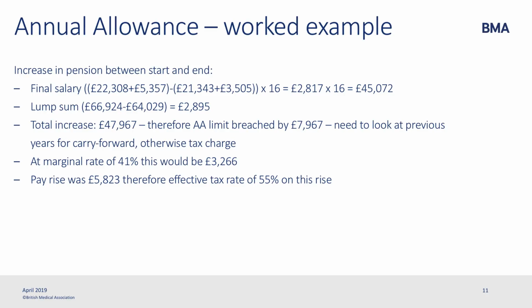The final salary growth is multiplied by 16, then added to the lump sum. As you can see, we've gone over the £40,000 limit, so a tax charge is liable on the 7,967 above that limit. Annual allowance excess is charged at the taxpayer's marginal rate, so at 41% this would be 3,266.